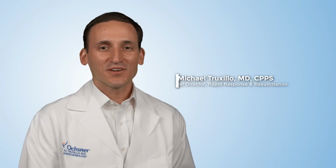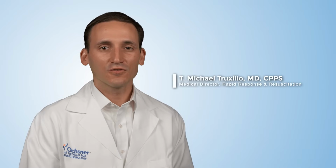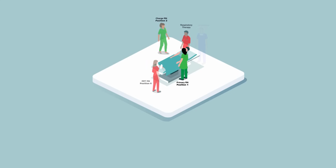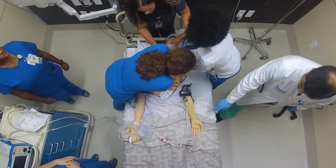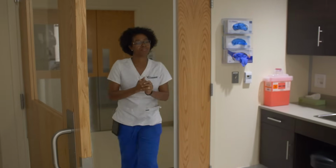We all know that CPR saves lives, but to perform effective CPR, it requires a highly organized team with clear roles and responsibilities. As we watch this video filmed at the Ochsner SIM Center, pay attention to how the roles shift as the patient's condition transitions from a rapid response into a code blue. Clinical deterioration can happen at any time. Early intervention starts with the bedside nurse who assesses the patient and calls for support from the charge nurse if she feels something is just not right.